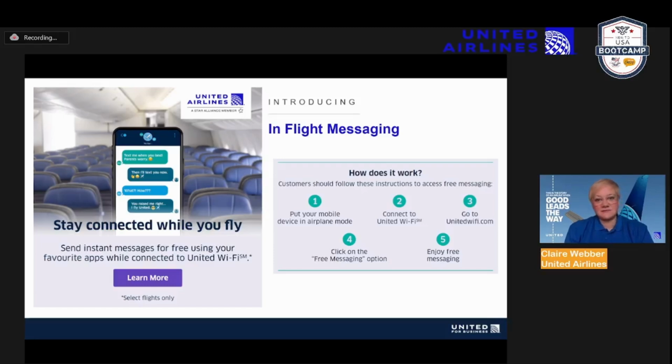Now, this, you go into the app, they call it the hamburger. I never got over this when I heard this the other week. So, you know, the three little lines that are in your app, your little information bit, apparently it's the hamburger. Who knew? So you go into your hamburger and then you select the in-flight messaging, basically say yes to that.